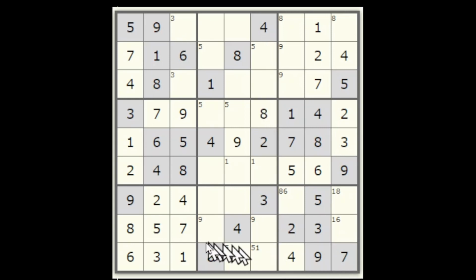I can see the 7 here and here force a 7 in one of these 2 cells. And the 7 here and the 7 here force a 7 in one of these 2 cells. We still need to find a 7 for this column. Since it can't go here, here, or here, it must go here. And therefore, this cell now becomes a 1. Sorry, my mistake. This is a 7, of course, and this is a 1.